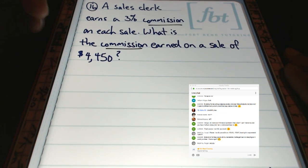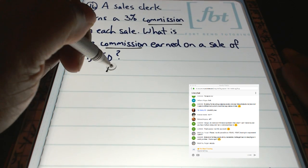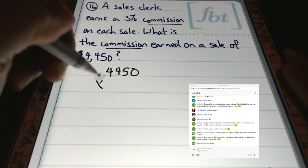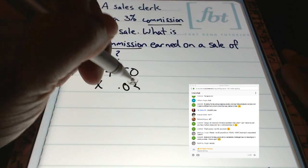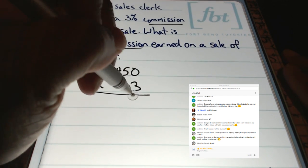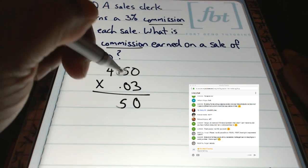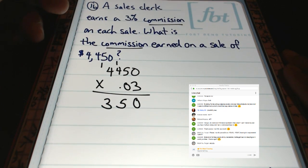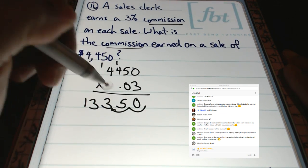From here, guys, we are going to find out what 3% of this $4,450 is. That's what we're going to do. It's not that bad. Change the 3% into decimal notation. It'll be 0.03. And then multiply this out, and that'll be the answer. So 3 times 0 is 0. 3 times 5 is 15. Carry the 1. 3 times 4 is 12 plus the 1 gives you 13. Carry the 1. 3 times 4 is 12 plus 1 gives you 13. And so we need to move the decimal over 2 places to the left. We had 2 places behind the decimal there, guys. So we move the decimal 1, 2 places to the left.